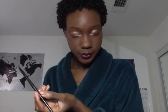But I'm doing the same thing to this eye, applying this Amber Rush all over the lid, stopping at the crease and in the inner corner of the eye. I love this color combination, it's really pretty.